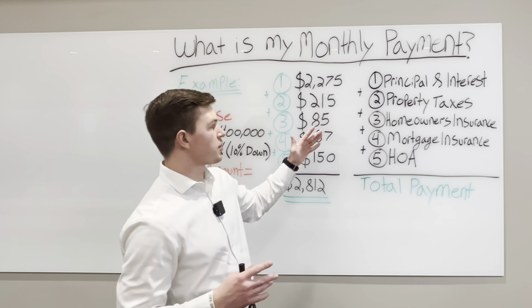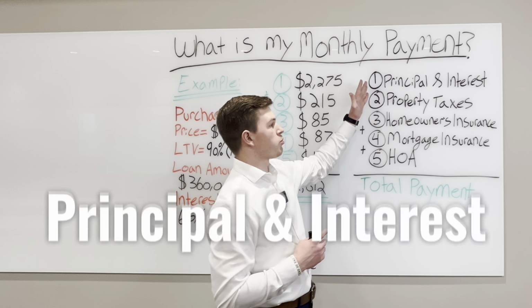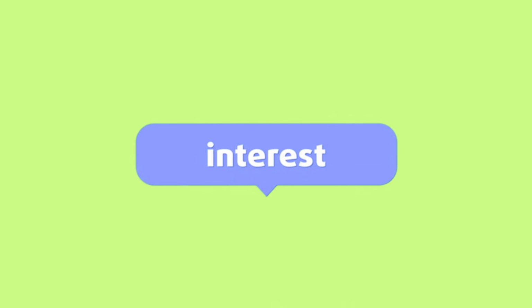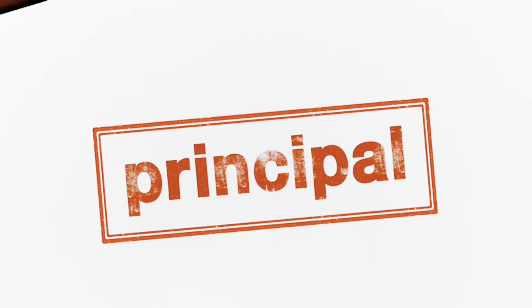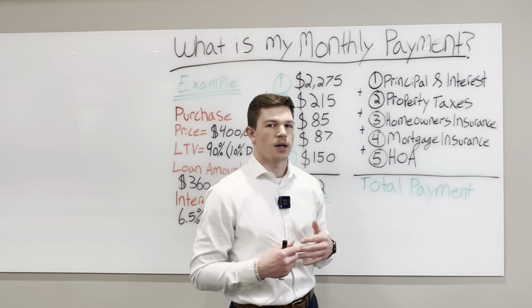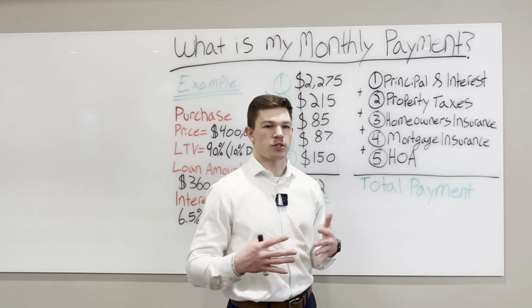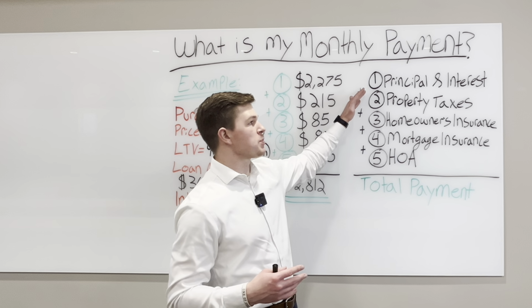So when we look through it, there's 5 components that go into your monthly payment, which number 1 is your principal and interest payment. Now, your principal and interest payment, this is where the interest rate comes into play. Now, this is calculated by taking your interest rate and doing some math on that with your total loan amount, right? And that's what you're going to get for your principal and interest. And that's going to, again, depend off of what the terms are of your loan. Is it a 15-year loan? Is it a 30-year loan? Is it a 10? What are the terms of it? So that's going to be based as well off of how many years are being calculated into the loan of its amortization schedule. So that's number 1. That's your principal and interest payment.